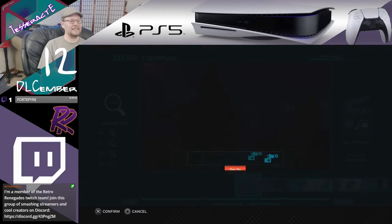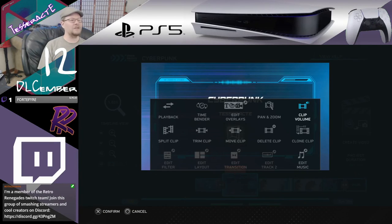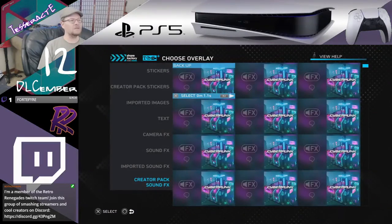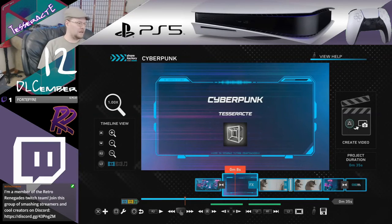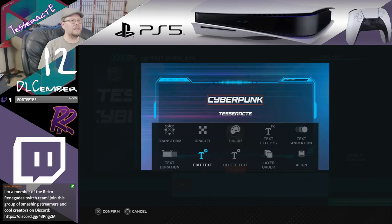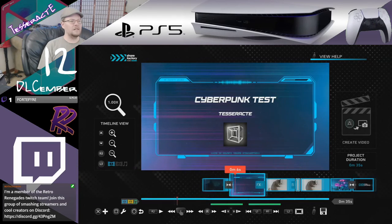Let's have a look. I'll save the project first. And actually, I want to test, I want to change. Okay, they do at least have a unique font for this pack. That's good. Oh, a couple of unique fonts. Good. But I want to edit the overlay. Where is it? There it is. Okay. Cyberpunk test. There we go. Okay.